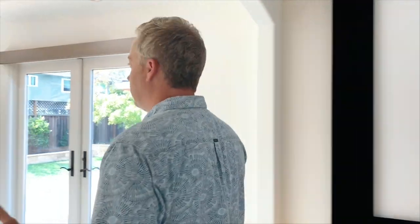So another design challenge I know that you faced with this particular home was making some recommendations for light fixtures that were missing throughout the home. Replace the chandelier over here.